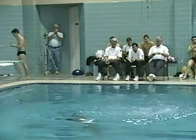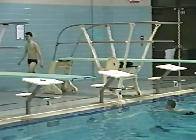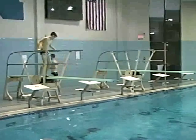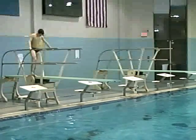And an even better one from him. So we're going to get 5 and 1/2, 6, 5 and 1/2, 6, 6 and 1/2. So that's just because he went in straighter, kept his legs tighter, tucked tighter. So an overall better dive than before.